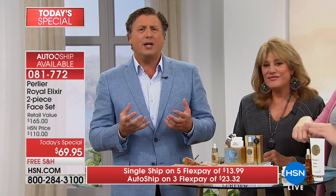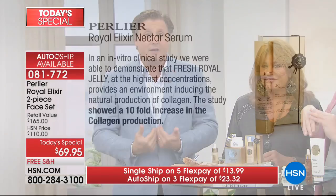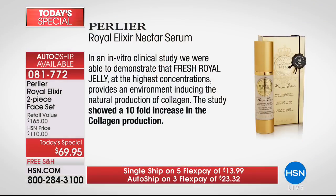But think about what royal jelly has in it. Everything. It's an incredible source of energy for our skin. And once your skin receives this, it starts to create what we saw in these clinicals. I've personally never seen a clinical that allows a tenfold increase in collagen production, ever, anywhere in the business. We're very proud of that.